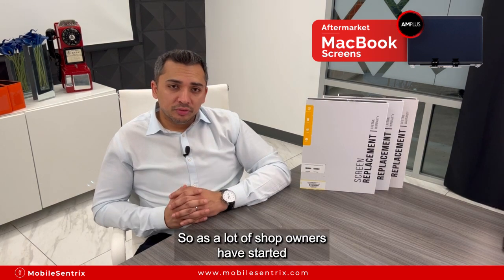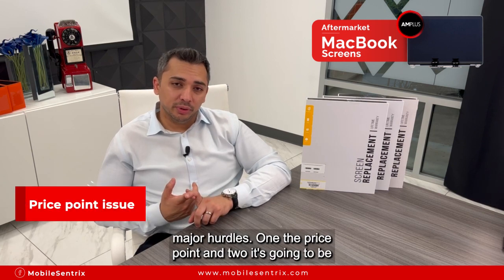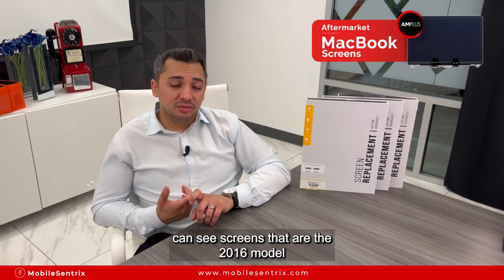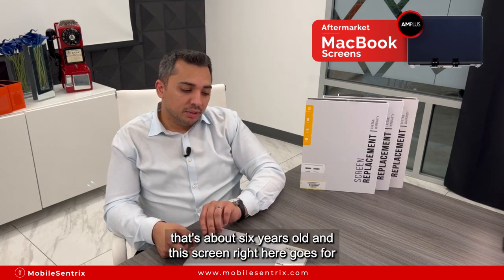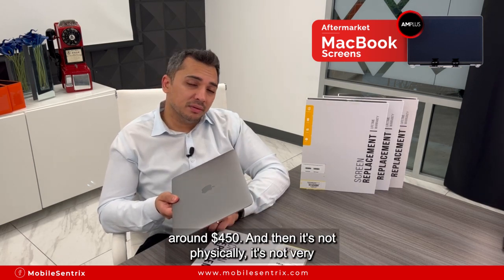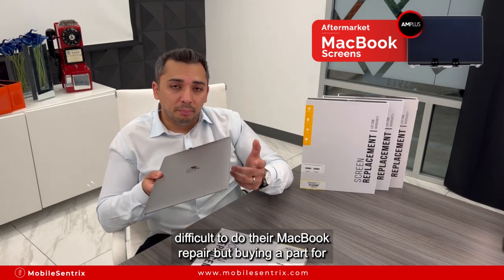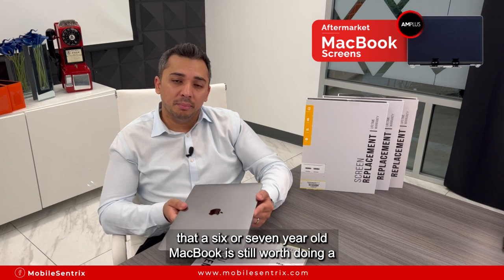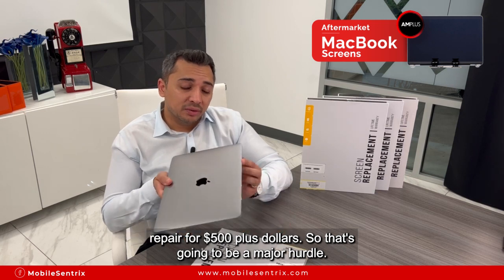As a lot of shop owners have started getting into MacBook repair, they've now run into two major hurdles. One, the price point, and two, stock availability. When we talk about price point, we can see screens for the 2016 model, which is about 6 years old. This screen right here goes for around $450. It's not very difficult to do the MacBook repair, but buying a part for $450 and then trying to convince a customer that a 6 or 7 year old MacBook is still worth doing a repair for $500 plus has been a major hurdle.